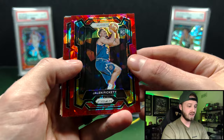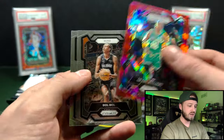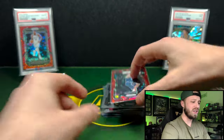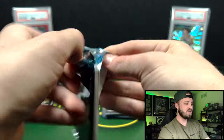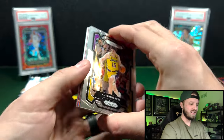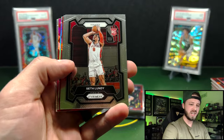We got Jalen Pickett for the Nuggets, I believe. Yes, Nuggets. Grant Williams and Bol Bol there. But, I mean, Wemby just looks so good. He just looks so good, both on the offensive and on the defensive side. He continues to just, you know, get better and grow with the game. He is, in fact, a generational talent.